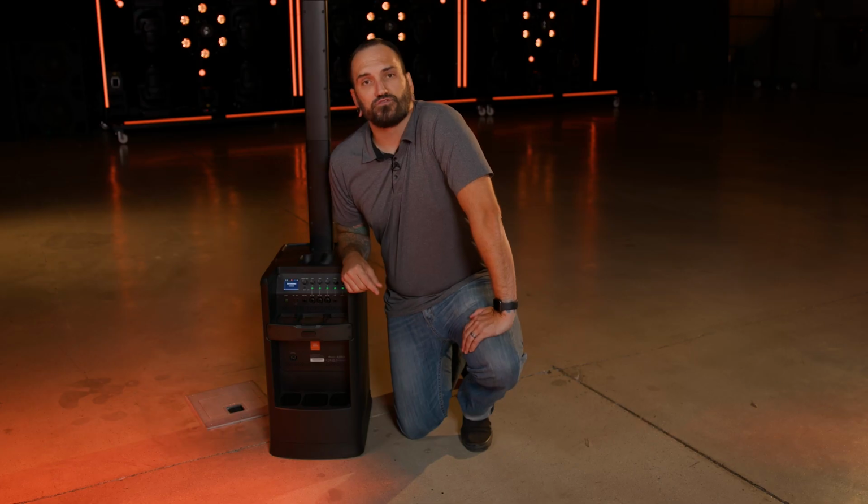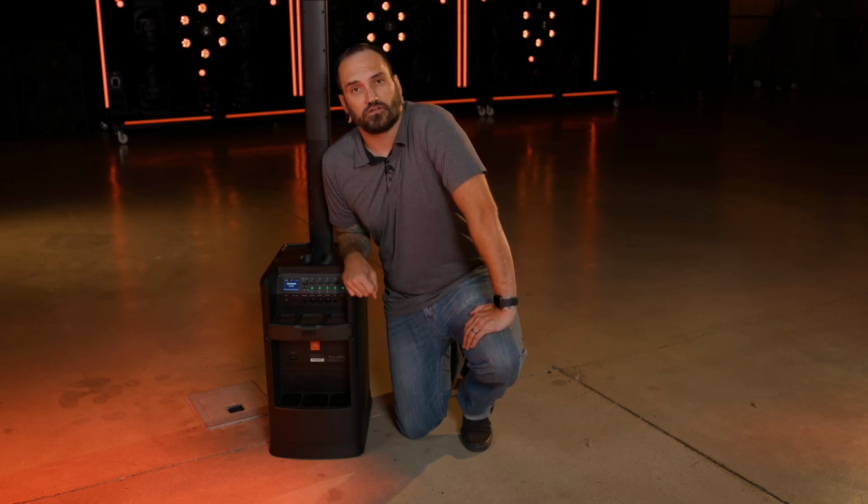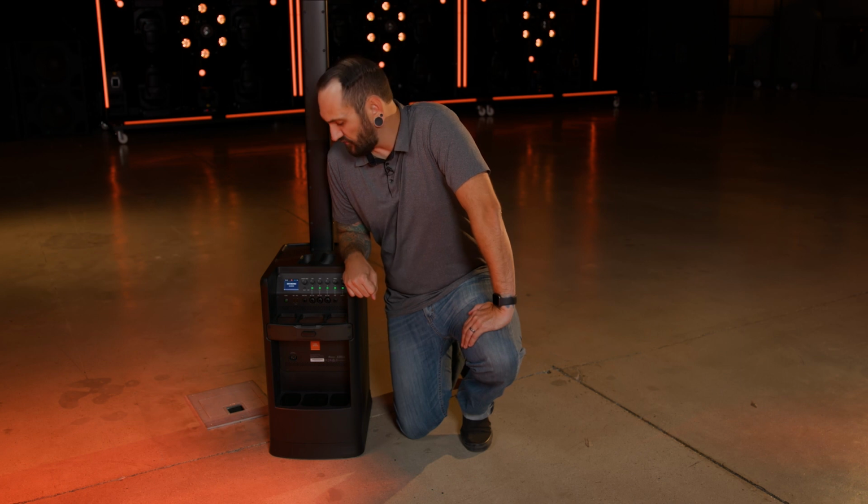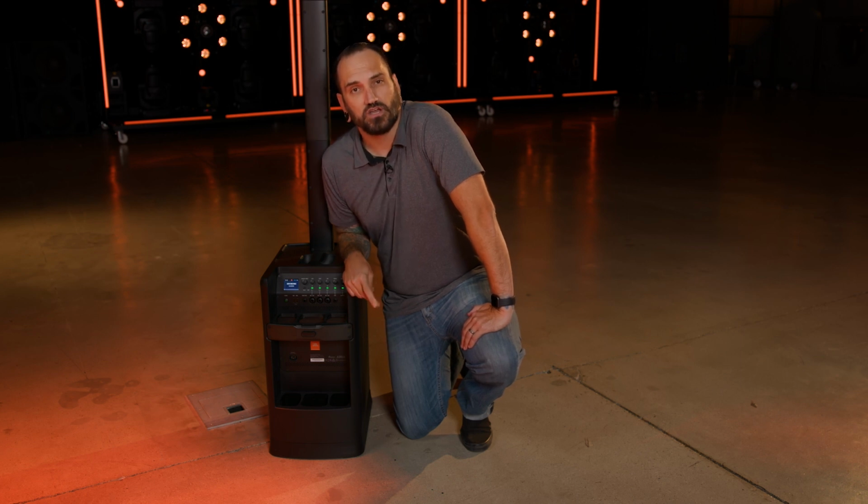The EON 1 Mark II features Bluetooth 5.0 technology for audio streaming, as well as powerful BLE technology for control of up to 10 units. Bluetooth 5.0 offers increased range, less latency, and higher quality audio.